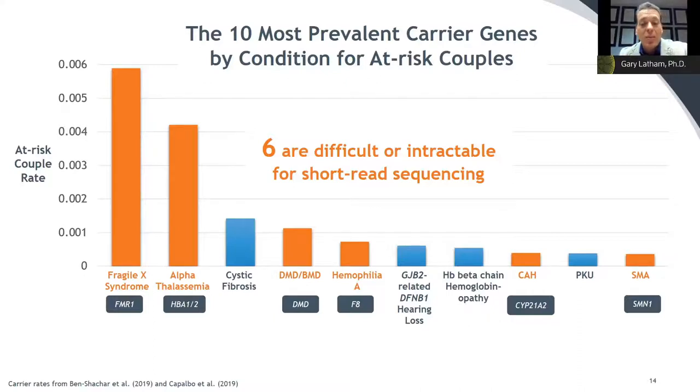And screening for the right combination of carrier genes is important because about 80% of children that are born with a genetic disease have no family history. Now, there's an ongoing debate about what the right panel of carrier genes should be, but this chart includes genes that are particularly well justified. These are the top 10 carrier genes by risk to couples.